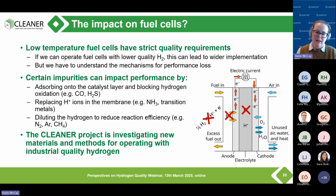we can then mitigate them, either by making new materials. So for instance, we can design new catalyst layers that reduce the absorption of these impurities, or we can try and figure out different operating methods to reduce the dilution of hydrogen and increase the efficiency overall. So those are the key aims of the project.